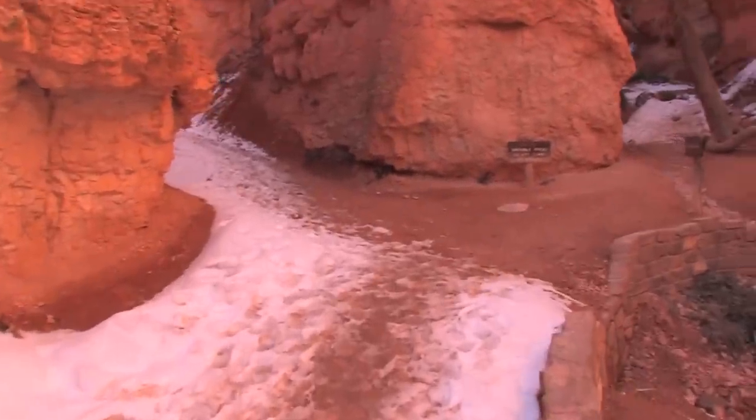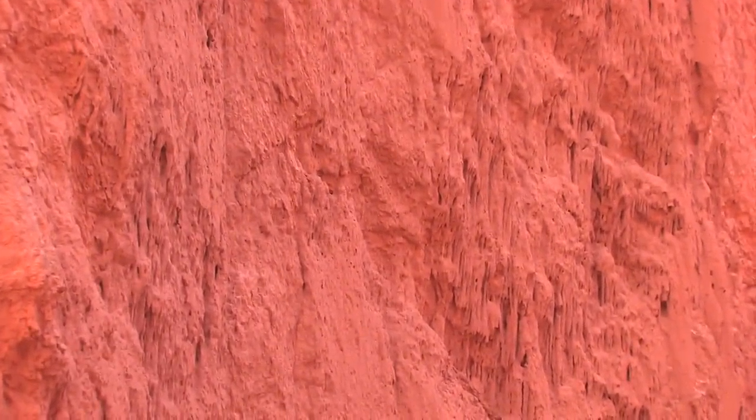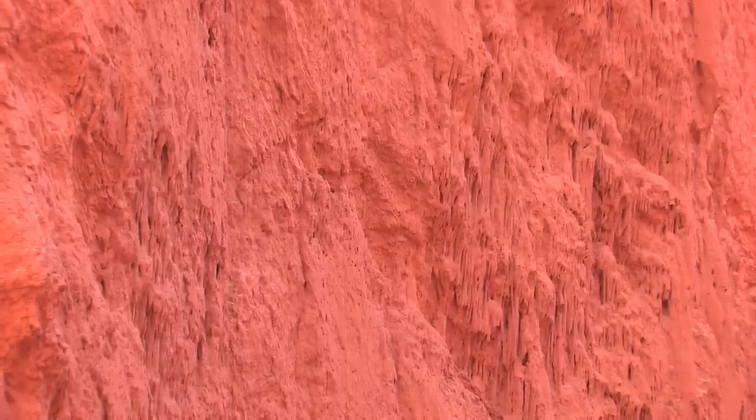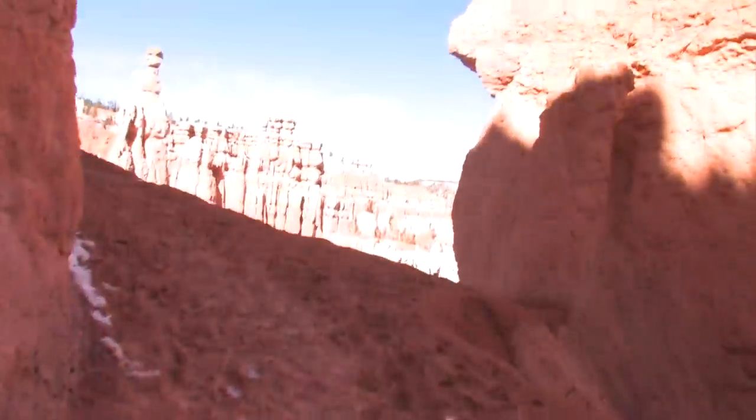The trail is close to the canyon walls, and they almost look like they're melting. In a way, they are. Each time it rains or snows, a little bit of the rock exfoliates and drips off the walls. The good news is, the higher you go, the better the view.